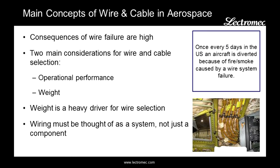Before I get into all the nitty-gritty, I want to talk about the important concepts that we see in aerospace wire and cable. First, consequences of wire failure are high. And in the next two slides, I'll show you what incidents and accidents were caused by wire and cable failure. When designers are designing aircraft, there are two main considerations that they have in mind.